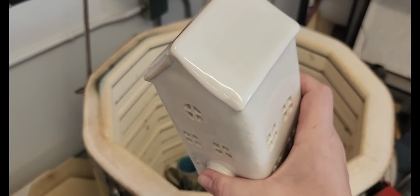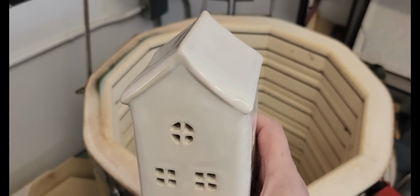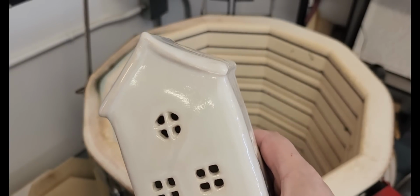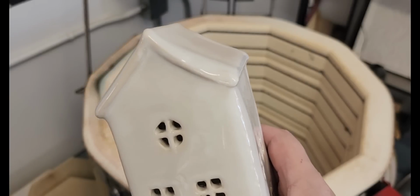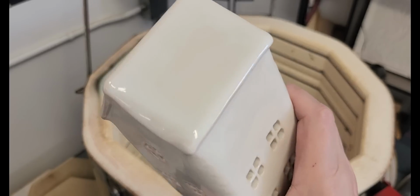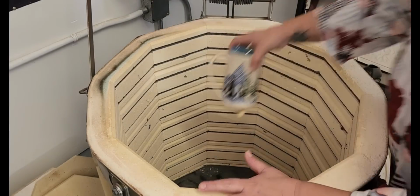If you've been watching this poor little house, it got hit with a snowman. So I ground it back right there on the corner, glazed it again, fired it, and it didn't completely cover. So this time I added white underglaze, then I put clear or the cream glaze over the top and fired it. Now you can't even tell where it got hit by the snowman. So a lot of saves in this one. And then let's see what you did.